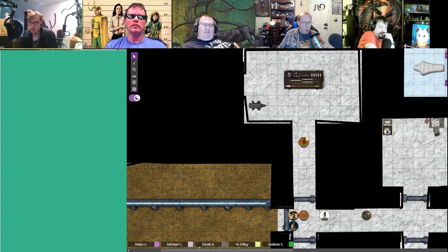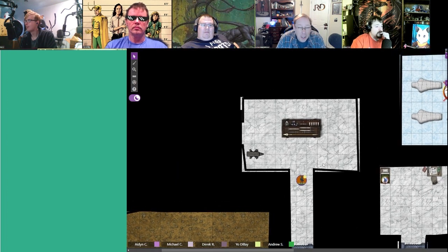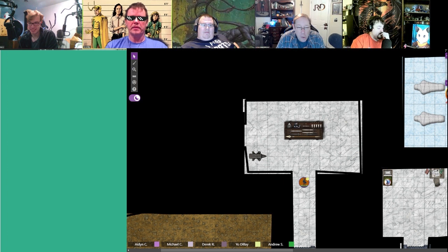Right. So you see what appears to be kind of like a smith's area with a table of weapons. However, the strange part is the weapons and the anvil are on the roof. Did Yodelay design this room? It seems like I did.